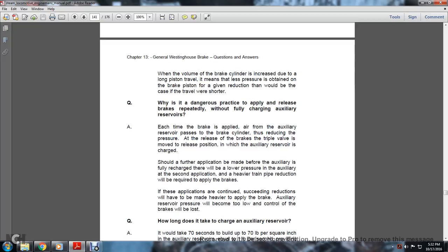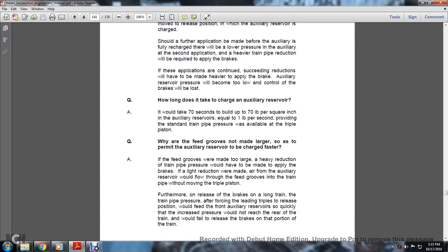Alright, what is the dangerous practice of applying and releasing the brakes repeatedly without fully charging the auxiliary? Each time the brake is applied, air from the auxiliary passes to the brake cylinder, thus reducing the pressure. On release of the brake, the triple valve is moved to the release position in which the auxiliary reserve is charged. Should a further application be made with the auxiliary not fully recharged, with low pressure in the auxiliary for the second application, a heavier train pipe reduction will be required to apply the brakes. If the application continued with repeated reductions, heavier reductions would have to be made to apply the brake. Auxiliary reserves become low, and control of the brakes will be lost.